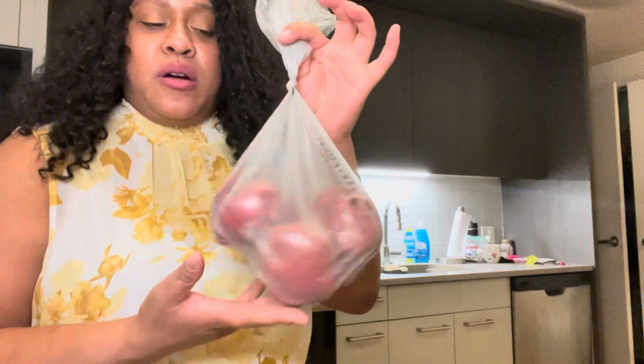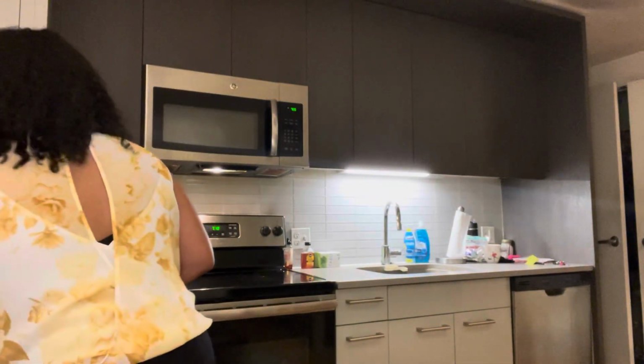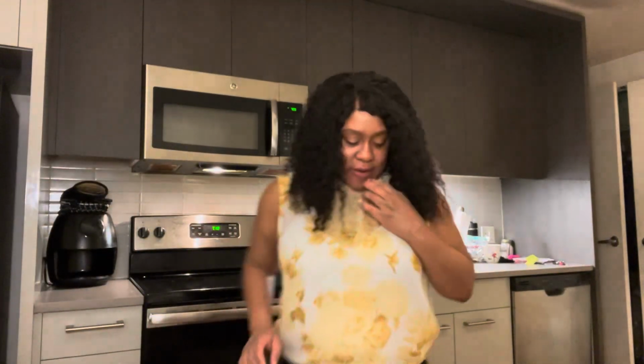Don't mind these. These were $1 at the checkout. Like, I always get suckered into getting something at the checkout. Got some red potatoes, which I'm going to roast tonight with some garlic. Can't wait for that. Fresh garlic though. Actually, I'm gonna keep these out. I'm really about to cut those right after this.